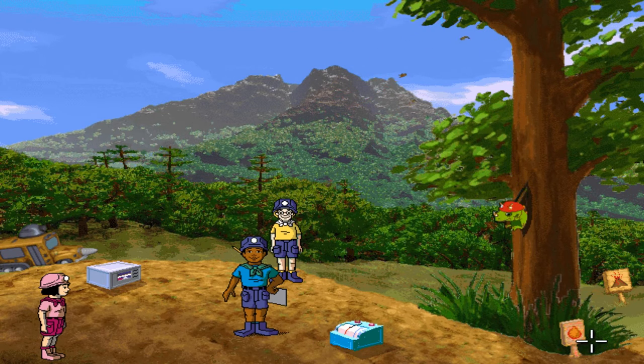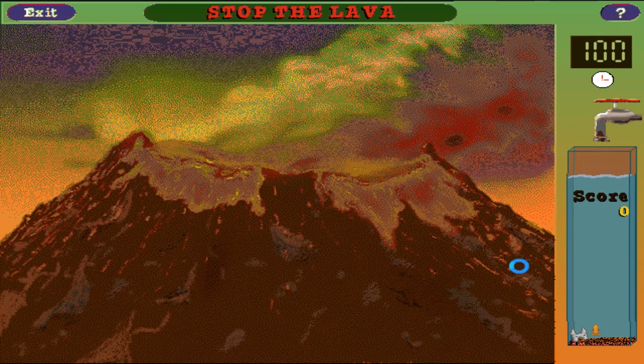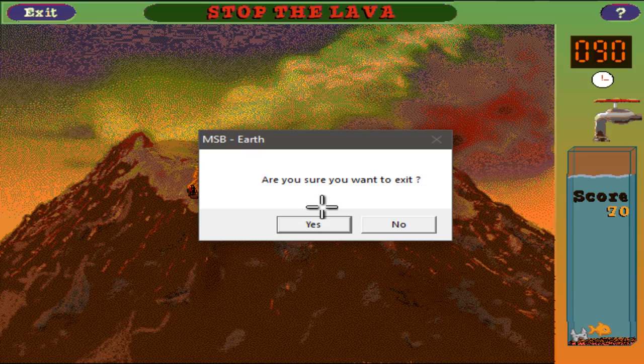Now what does this game do? How long can you keep all this lava from flowing into the sea? Click on the tip of the lava flow to hit it with water. That'll stop it in its tracks. Oh yeah, G. Oh, I play... Oh, fuck, G!